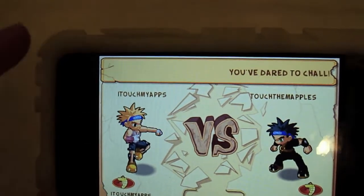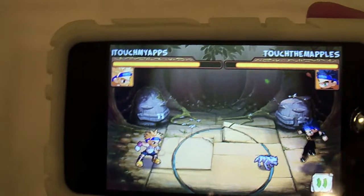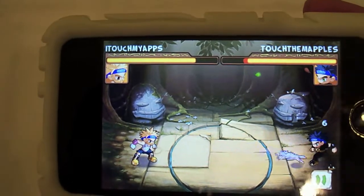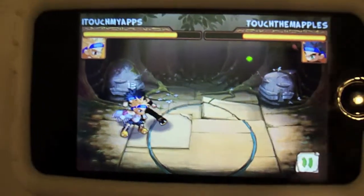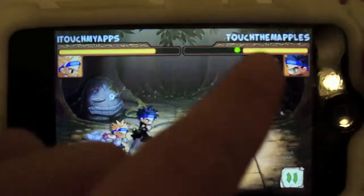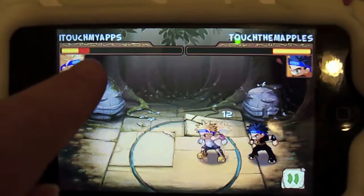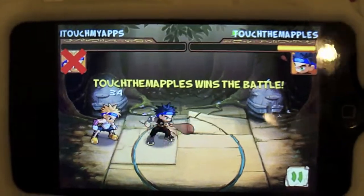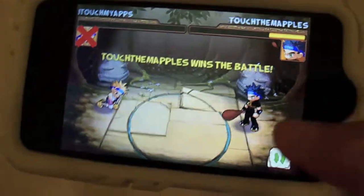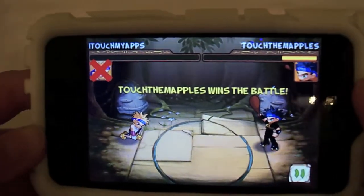So here's your loading screen, and then the fight goes on. You don't have to press nothing. You actually just let it be. And as you can see, I'm beating him, and this is a new arena. So touch them apples is his name over there. His health, his icon, my name, my health, and my icon. And he beat me. And once you win, you get confetti on top of you.